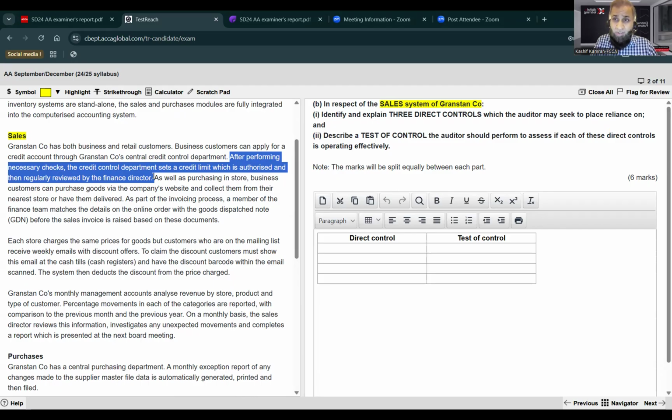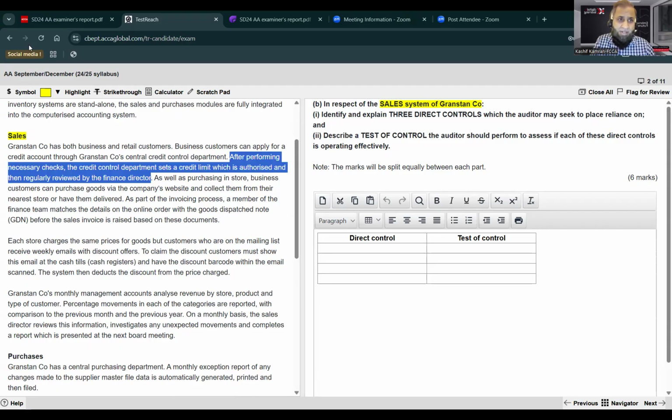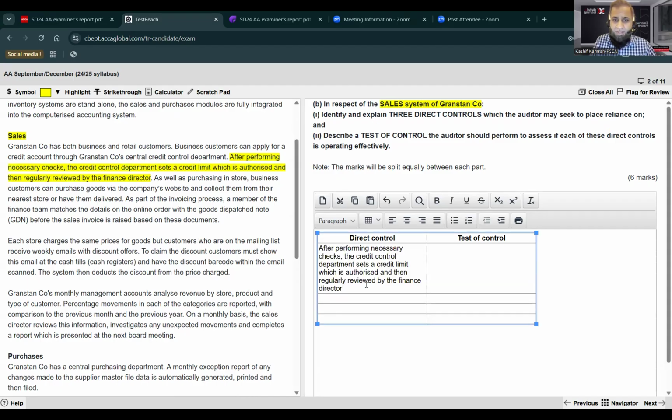Definitely, this control is reducing the risk of irrecoverable debts, bad debts, because you are not just assigning the credit limit, you're also reviewing the credit limits on a regular basis. So you might change the credit limits if you think they should be changed over time, and you are approving them to ensure you're only taking on the creditworthy customers who are likely to pay. So you're reducing the risk of bad debts. So you copy this line from here, and that's the first direct control. You take it in this column, and then you write after.